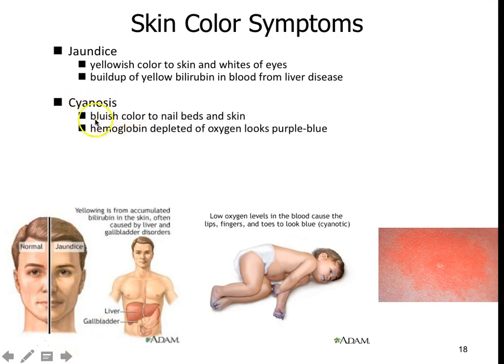Cyanosis is another term. Sometimes individuals will get a bluish color in their nail beds or even their skin. Basically what's happening is that the hemoglobin is being depleted of oxygen, so you get this sort of purple-blue. Here you can see a child, and I don't know exactly what's happening to this individual, but you can see the blue around the lips and right at the fingertips, the very extremities. Very dangerous. Basically that means they need oxygen, they need it now.